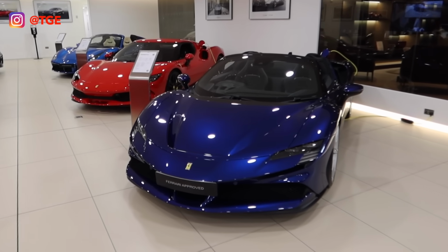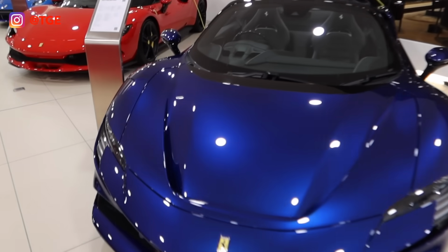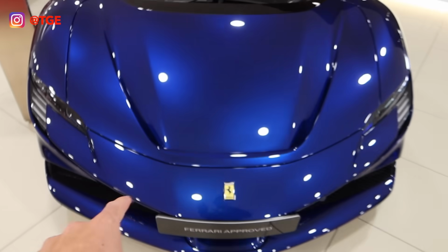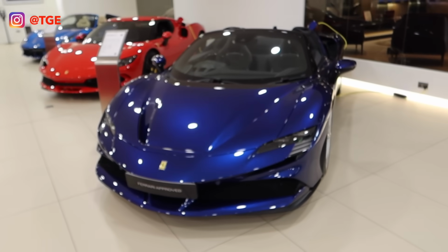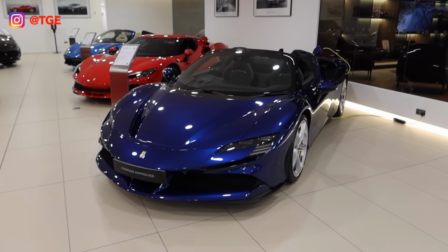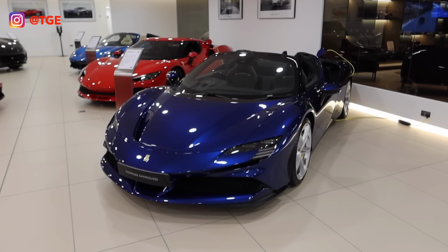Beautiful SF90 Spider there, and I believe that might be TDF Blue or Blue Elettrico. And funnily enough, that is actually the colour I originally ordered. Remember I ordered an 812 years and years and years ago? That is the colour I ordered my 812 in. I went for green to begin with.